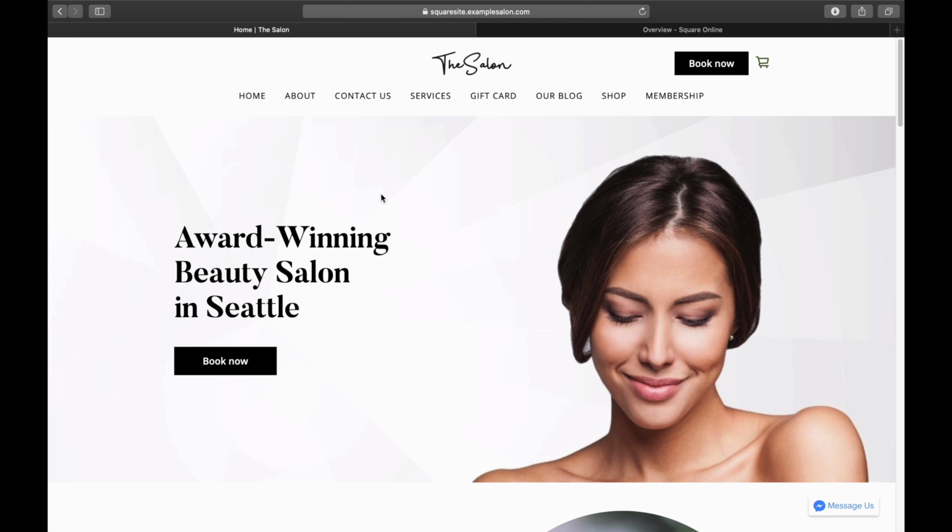So the obvious one would be appointments, right? You want to be able to sell appointments. Given the tool is from Square, it integrates very well with the Square Appointments tool. You can use it with any other appointment scheduler that you would like, and I will show you also in the training how you set it up with Square Appointments, but also how you could set it up with anything that you're using.